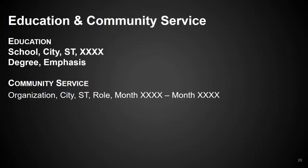Education and community service, very simple. If you've done something, if you've really been involved in that organization under your community service, I think that you can talk about that. You know, if you helped plan an event for 500 people that raised, you know, $200,000, or if you handled the finances or did the social media or whatever it is, I think you can add a bullet to that, because that could help you with some of your keywords too.